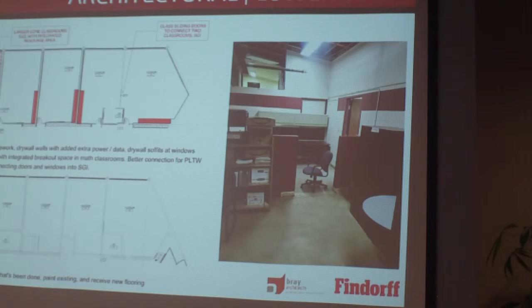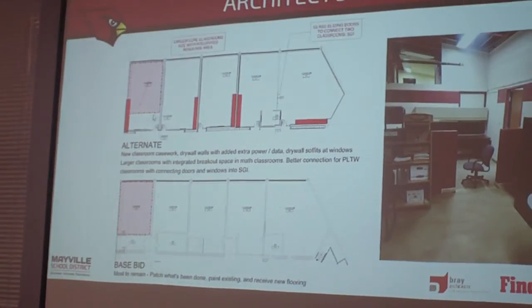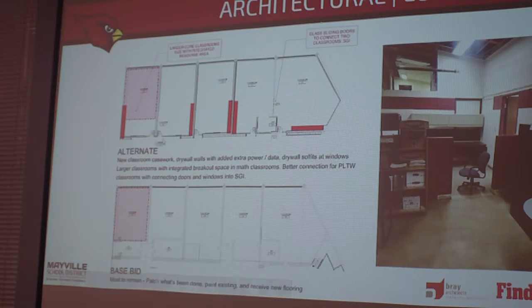Drywall soffits at windows, so these windows get boxed out, nice and cleaned up compared to what they would look like otherwise. And the classrooms get larger. So these three spaces, like this one classroom actually has a tiered, I don't know what the original design was for that. It actually has a stage, so this is a stage with some cabinets on it. So that would be gone. There'd be a new entrance to here. You can see the lockers are gone, and then it gets some new doorways.